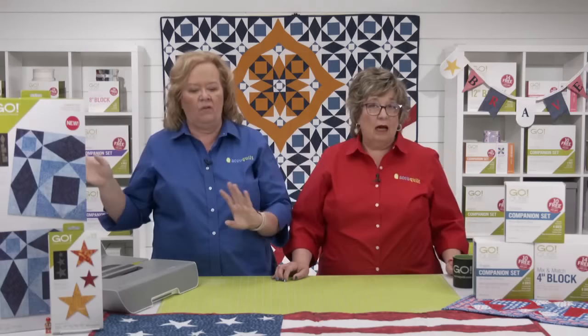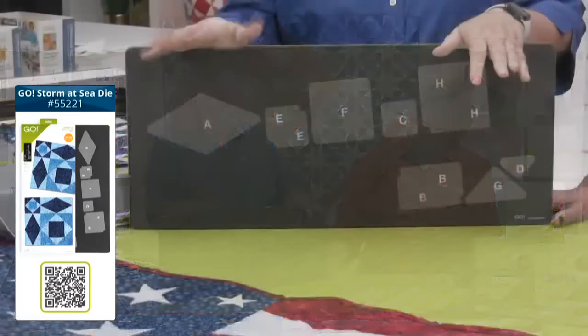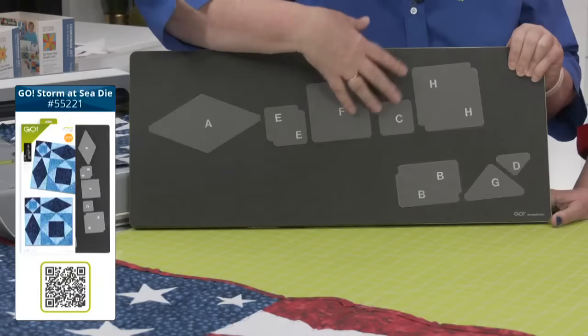Now, we can't walk away from talking about patriotic quilts without talking about the Go Storm at Sea Block on Board or BOB die that's used to make one of my all-time favorite patriotic quilts. All right, so let's look at this die. It comes on a 10x24 die board. It's going to fit in your Go or your Go Big. All of the shapes are screen printed for easy piecing and placement. And we've cut off the dog ears, we've given you quarter inch seams, and it's also divided by color.